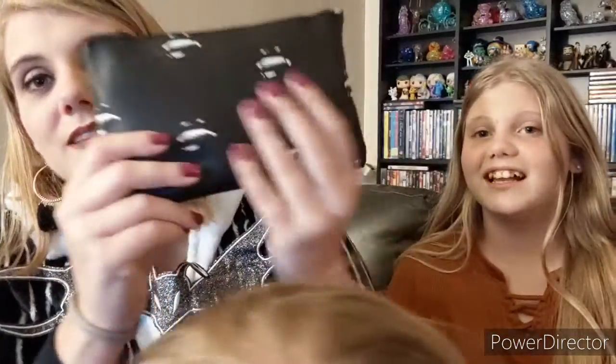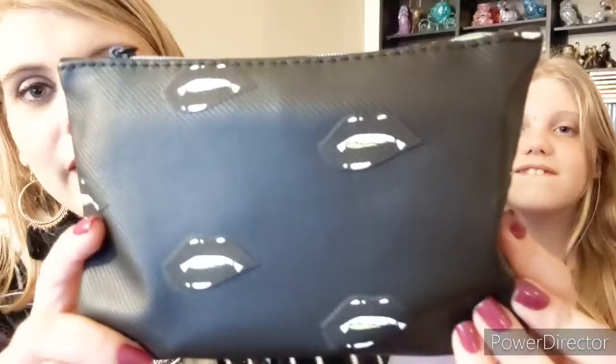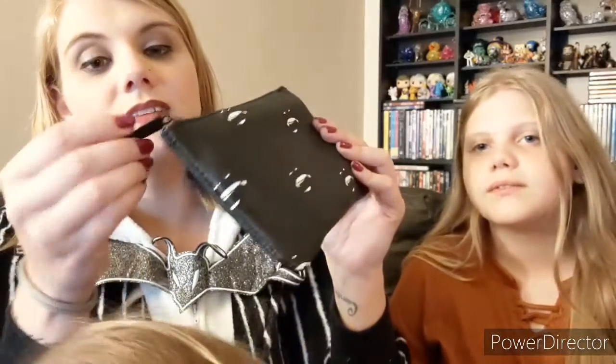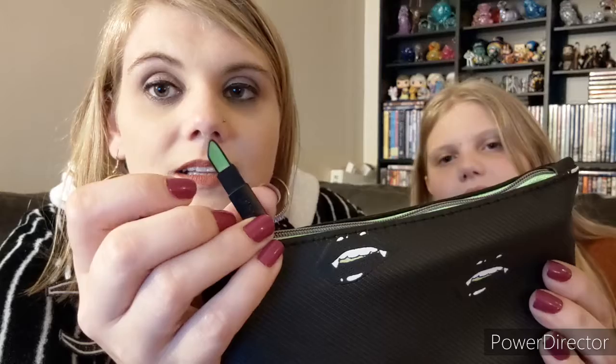This side is just black. This side has black lips with fangs, and it's got a little bit of green. I don't know if you can really see it. And then the zipper is like a lipstick. It's green. Let me see the lipstick. And then it's green right here, the neon green. I love just that little hint of green.